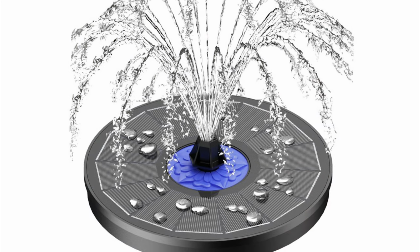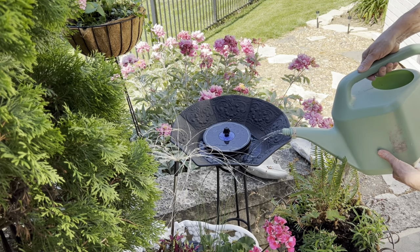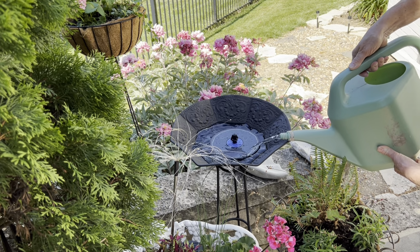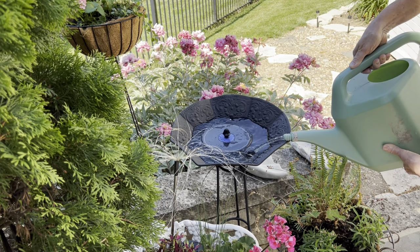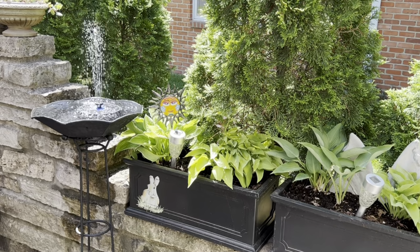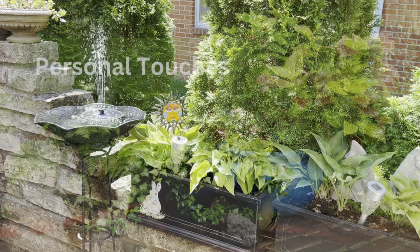I only have one outlet on my patio, and it's behind the grill, so creating an electric water fountain requires using a long extension cord. So this year I decided to use a little solar fountain that I purchased from Amazon. I really like it, but it doesn't store its solar power, so it only works in direct sunlight.